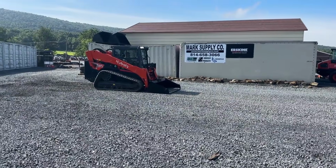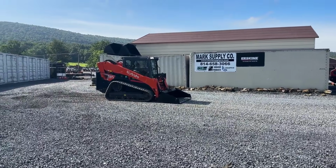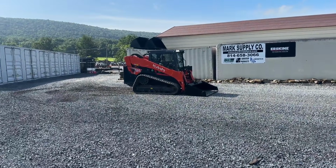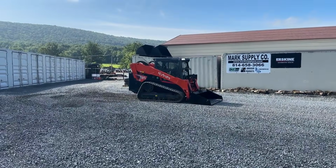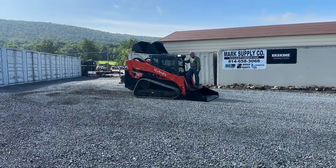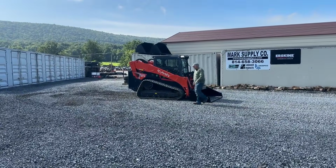So guys, here it is. If you are looking for a 97.3, here's a machine to take a look at. 198.7 hours on this machine. Cab, heat, air, KSR, overhead door, LED light package, power quick attach, 18-inch wide tracks. You got your air ride, high back seat, joystick control. Guys, very, very nice machine.